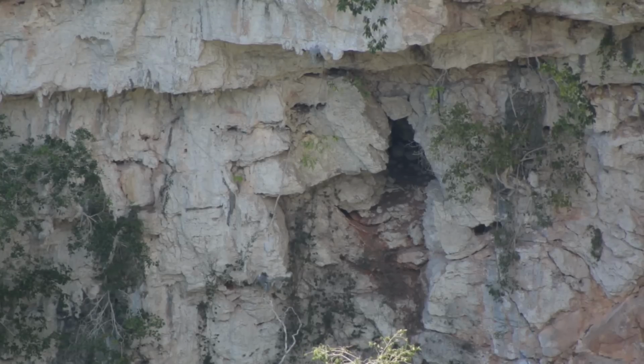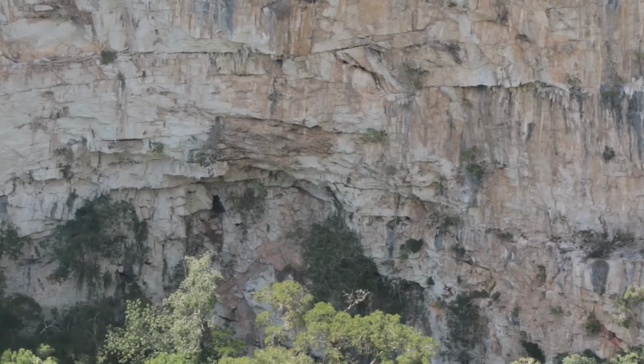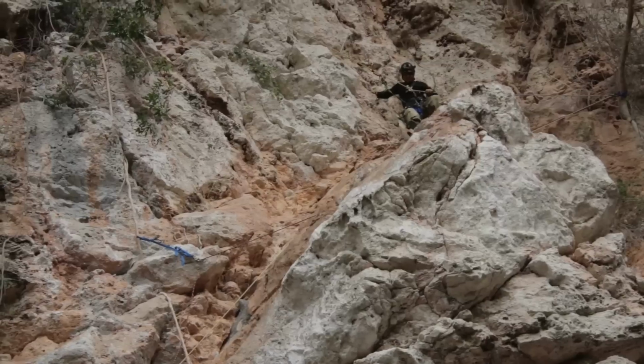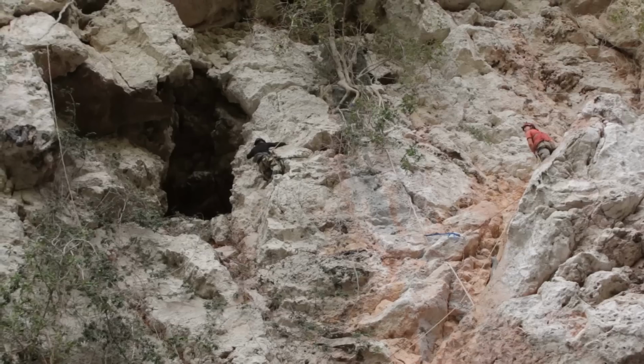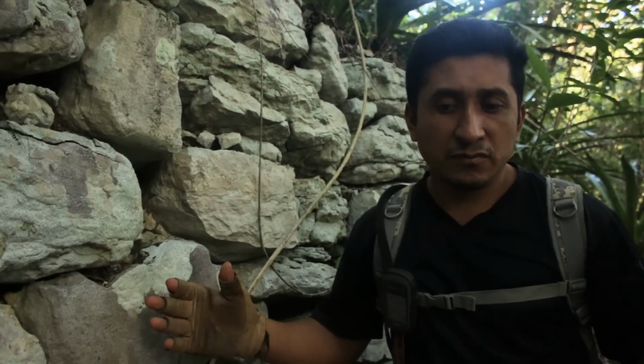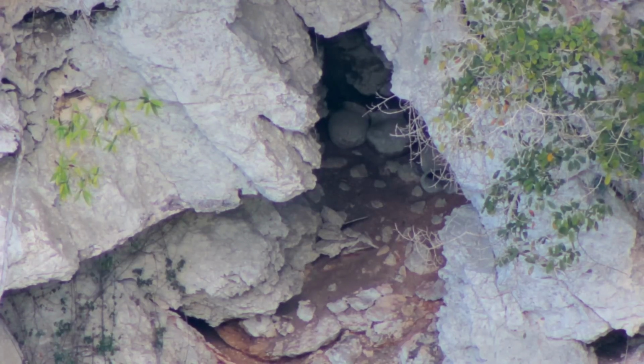There's a cave which is probably around 70 feet along the cliffside, and it took us 2 days to get to this cave. We had to rig our system, ropes, and have some anchor points along the wall. And the cave is quite small. It doesn't go very far in. Probably we're just looking at around 10 feet deep by some 7 feet wide. And inside there were 4 vessels.